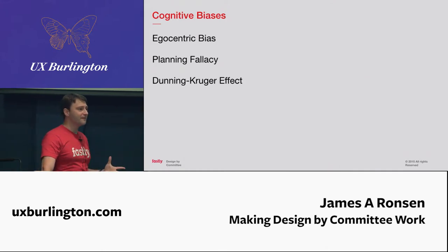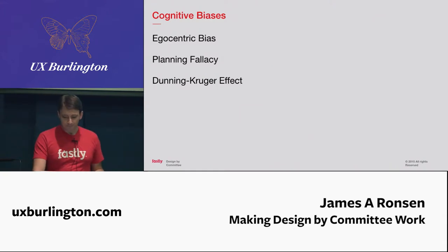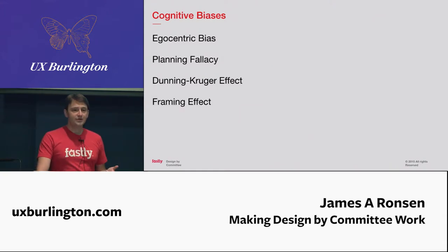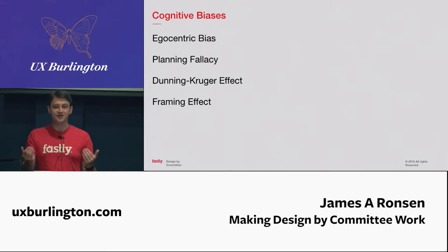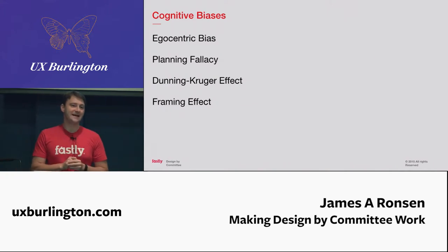The Dunning-Kruger effect, which says that inexperienced or unskilled people dramatically overestimate their skill in a subject. The framing effect, which says, if I present you the same data in two different ways, I can push you into making two different decisions. For example, if you're considering a life-saving surgery, and I say it has a 90% success rate, you might go for it. But if I say it has a 10% death rate, you might not.